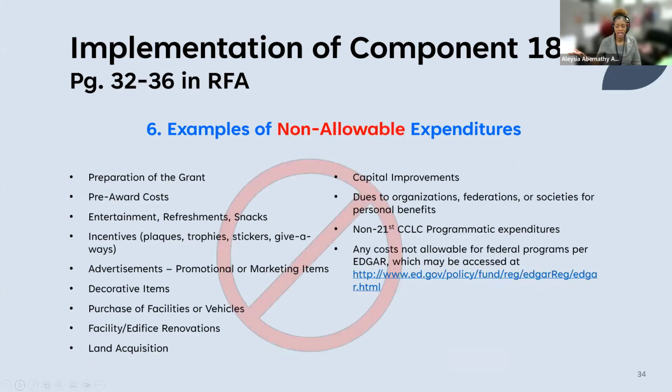And then here are some non-allowable expenditures that we want to make sure we stay out of. That's dealing with preparation of the grant. We want to make sure that we don't reimburse or pay anyone who actually prepared or wrote the grant. We also don't want to have pre-award costs.